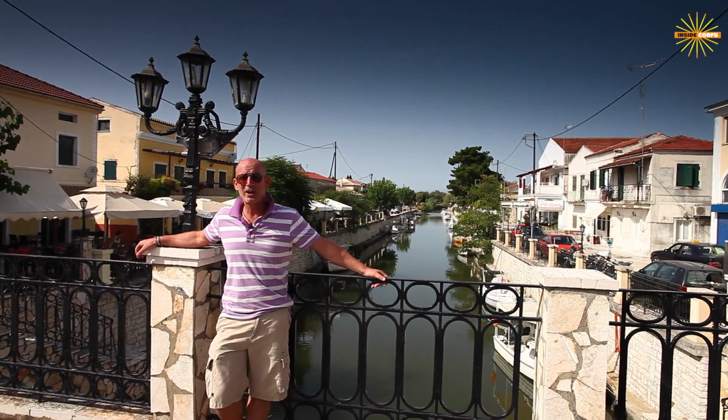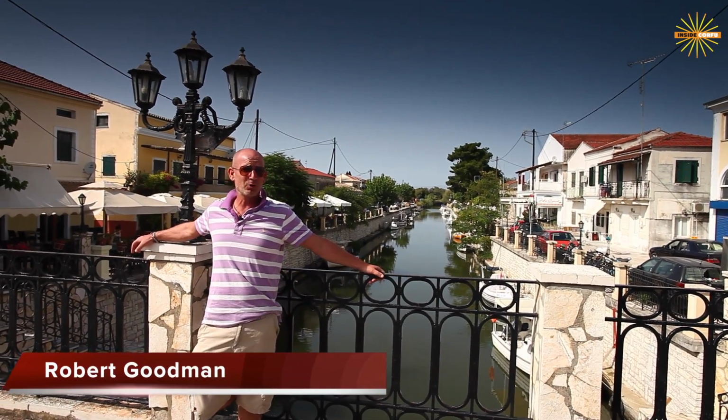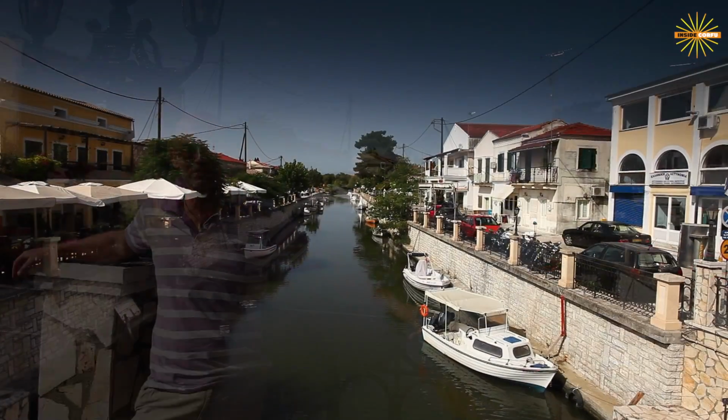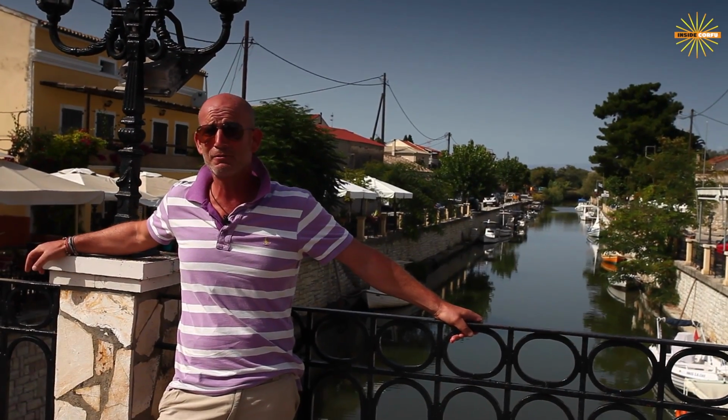We've made it down to the main town in the south of Corfu, Lefkimi. We're in the centre of what is a very picturesque town, I must say, and we're standing on the bridge over the river known as Potami River, which means river in Greek.